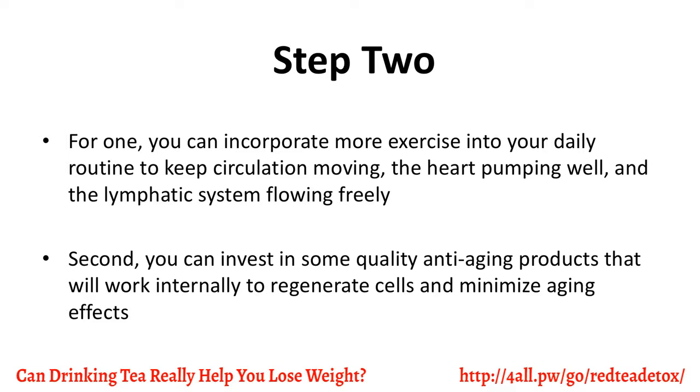This component of reverse aging may not be totally up to you, as factors promoting aging are genetically programmed in your cells. Having said that, there are still some proactive measures you can take to prevent damage at the cellular level. For one, you can incorporate more exercise into your daily routine to keep circulation moving, the heart pumping well, and the lymphatic system flowing freely.